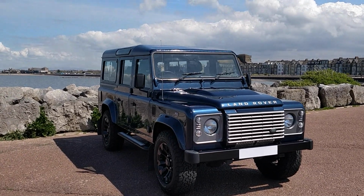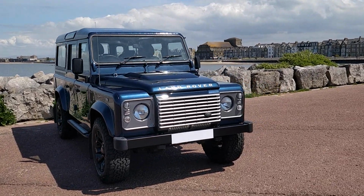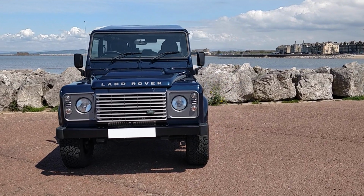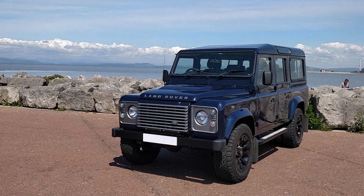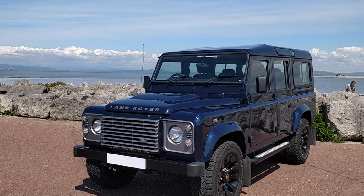With the sun coming out I couldn't not bring this absolutely stunning Land Rover Defender out to play, in what is probably the nicest colour I've ever seen on a Defender. I've never seen one with this kind of metallic pearlescent flaking before, so I had to do some research. It's called Baltic Blue. It's a metallic pearl finish.